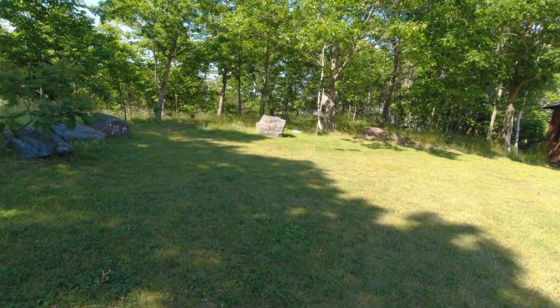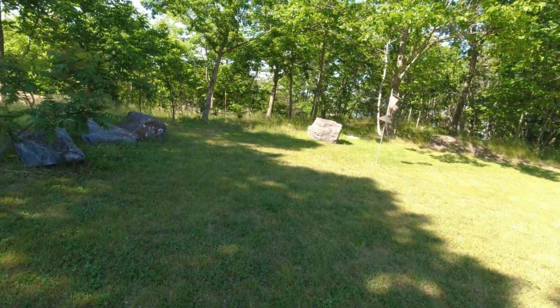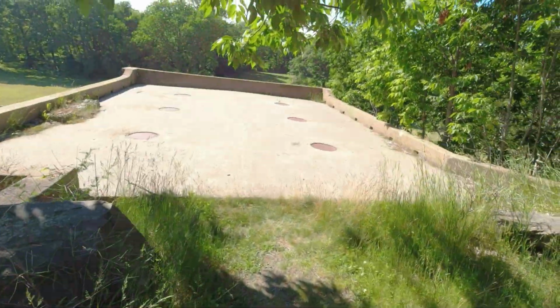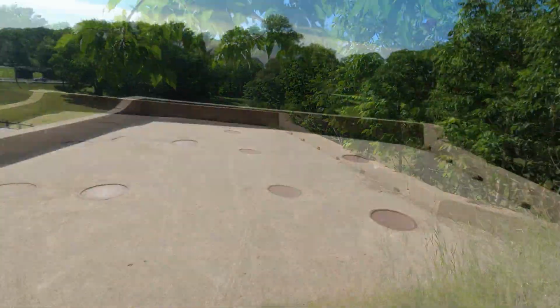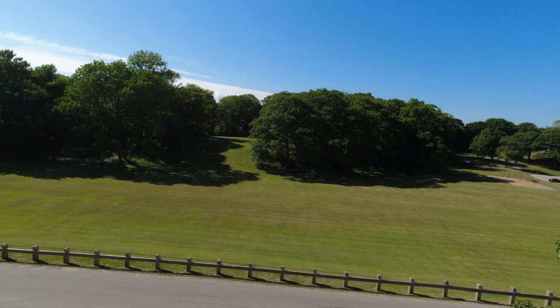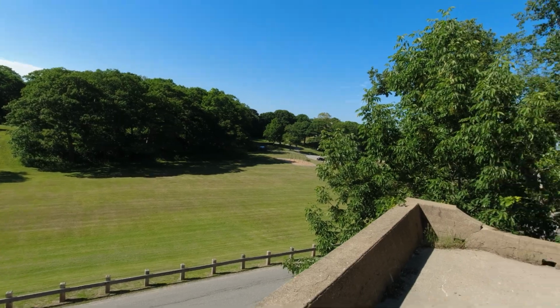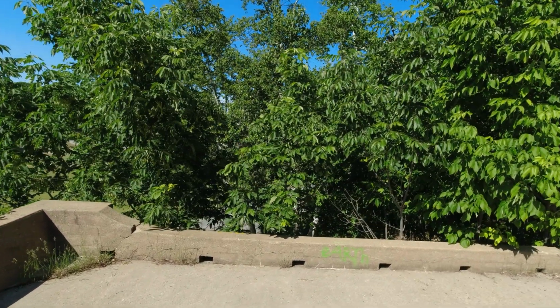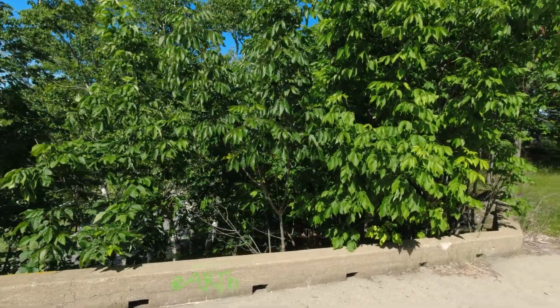But if you veer off to the left, there is a very small path that directs you to the roof of the old power plant. You have a really nice outlook of some of the grounds. Now, of course, when this was a power plant, none of these trees were here, so you can see the rest of the fort from this vantage point.